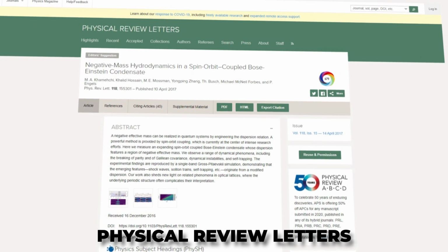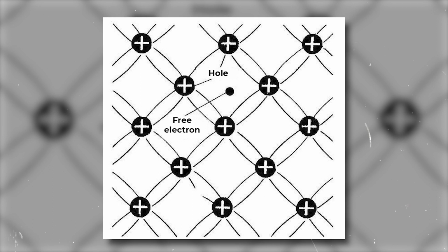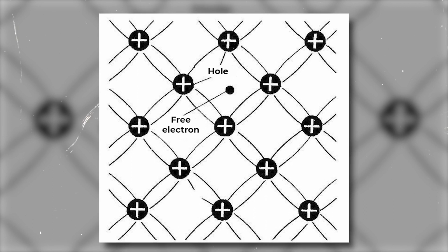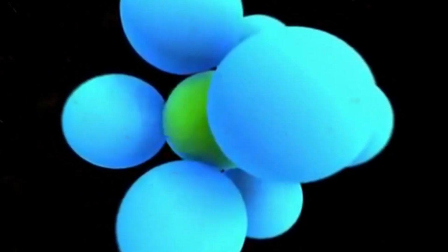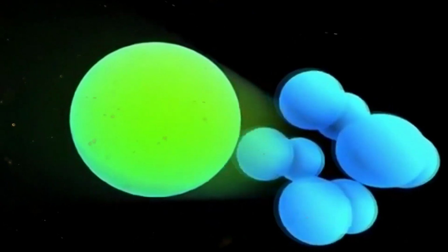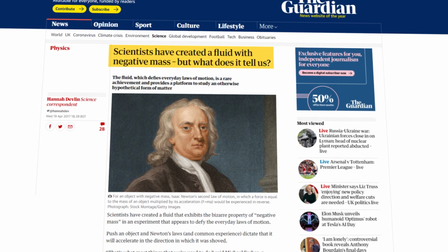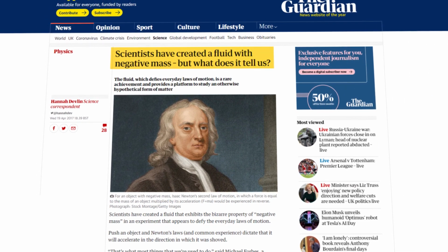For example, scientists call the behavior of holes in semiconductors, which every user of modern electronics deals with, negative effective mass. In general, as the rubidium atoms moved in the direction opposite to the vector of the force applied to them, the media all over the world trumpeted the creation of a substance with a negative mass, dropping the word effective.